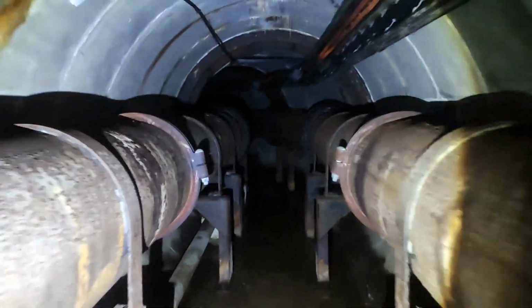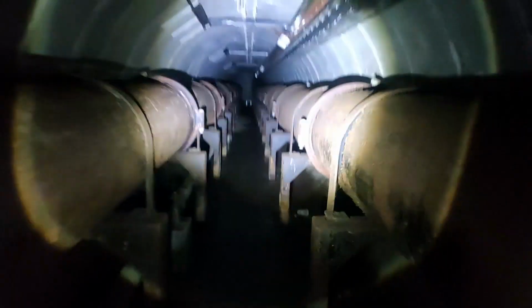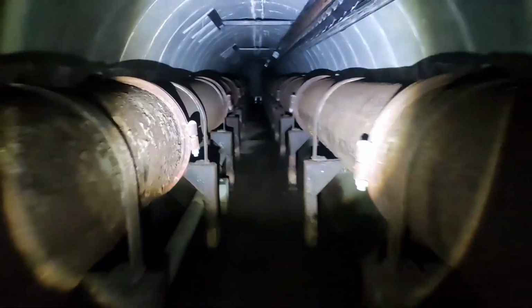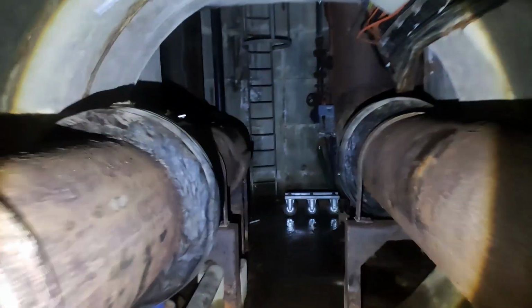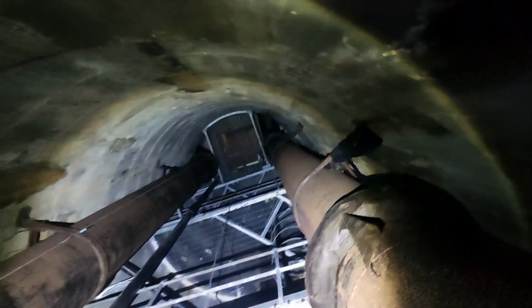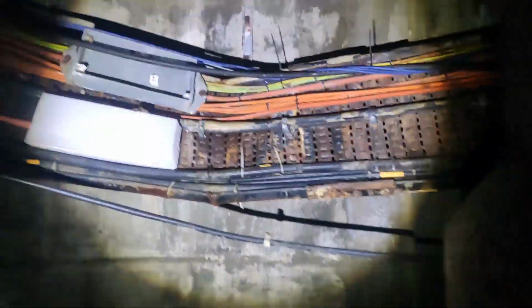So there's a corner piece here next to these two massive rusty pipes. Oh, and that's the end. That leads right up to the surface so we can get out if we want. There's another sump pump there on wheels. And yeah, you get a picture of this.